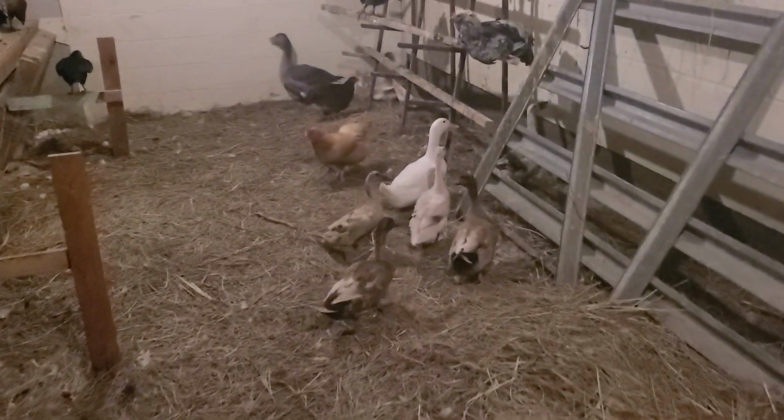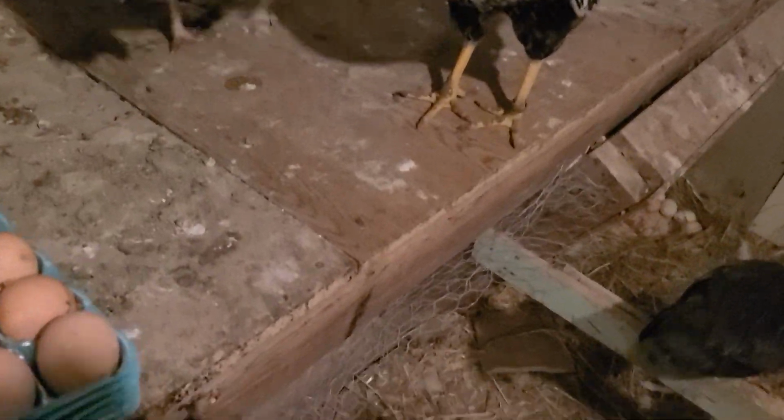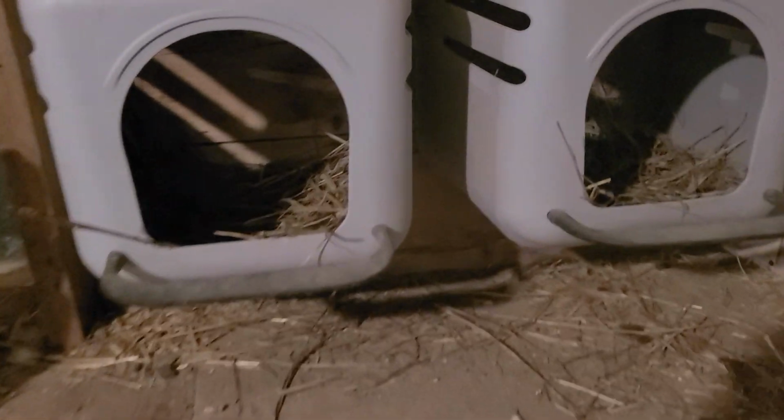We have a brooder too. We have some young guineas in there right now. They're not called chicks, they're called keets, so you know, whatever. There's another egg. Sometimes they lay on the ground. Don't know why, because we definitely have enough nesting boxes. Anyway, let me check these ones over here.